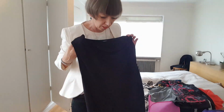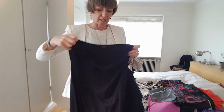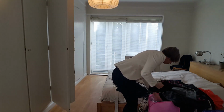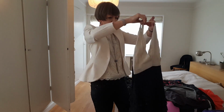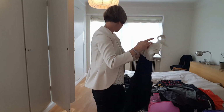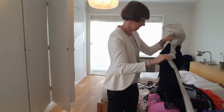And this is one with a kind of jersey dress that comes out. It's more of something that I would wear in the summer with tan sandals. I wouldn't wear it in the winter, so that can be packed away. Oh, and this one was lovely. Kind of silk dress, but there's no way I'm wearing this again. So that is going to go to the clothes swap party along with the belt, and somebody is going to love that.